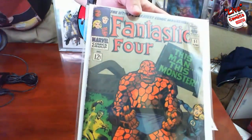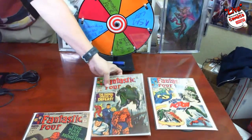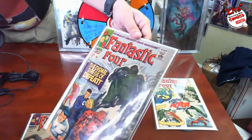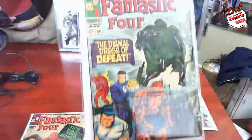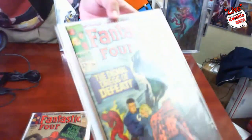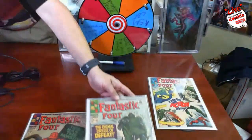So Fantastic Four number 51. I do believe he's a key. Somebody's looking for him. He's out there, and even in low grade, that's worth more than $5. This monster is an excellent story. Next up, another low grade, but man, great filler. Fantastic Four number 58. Some 12-cent goodness, all packaged up in Mylars. I would give it maybe a 2 on this one because he's all big and fat on the corners there.